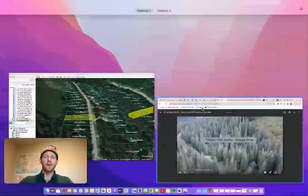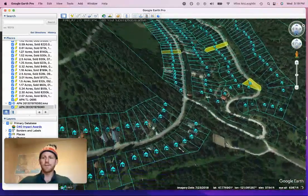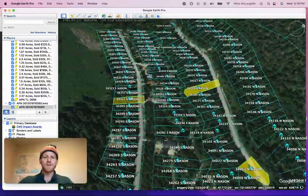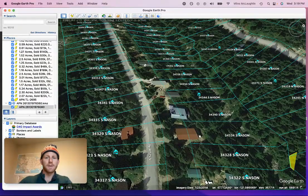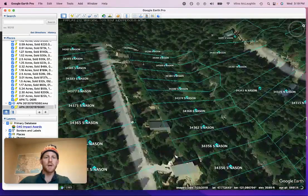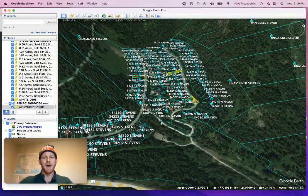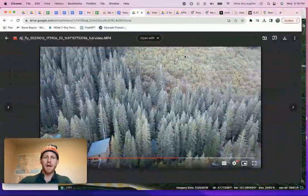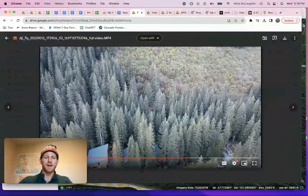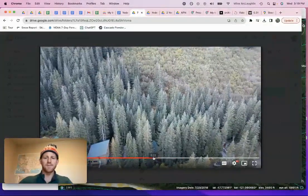So I'm going to get back to Google Earth and just give you a better bird's eye view. So this is one of the buildable properties here, 34311 South Nason Drive. You can see other people have all built along here, right? There's community water, there's development, there's road access, everything checks out. You're right next to Stevens Pass. The next buildable property that I want to show you, and yeah, you can see people are getting creative with building and whatnot. Check this out.